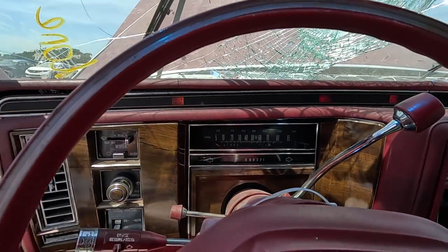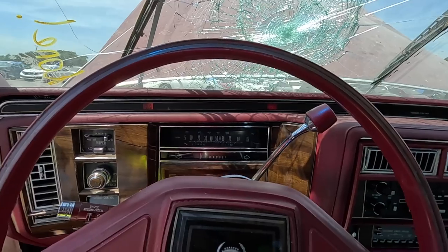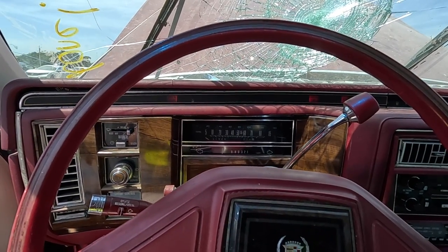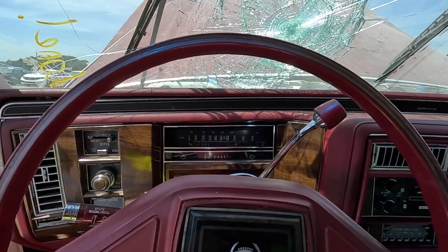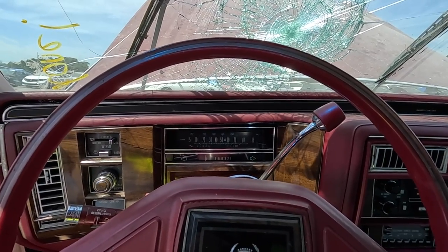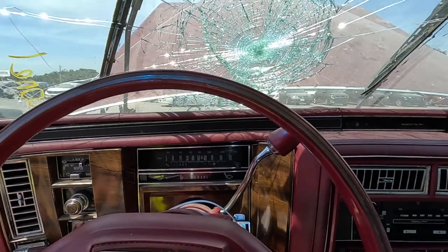Oh, yeah. Oh, that throttle pedal is wrong. I've had these Cadillacs, guys. That gas pedal don't feel right. There it is. No. Now that gas pedal is not hooked up correctly. But there it is. It runs.